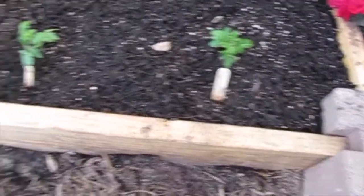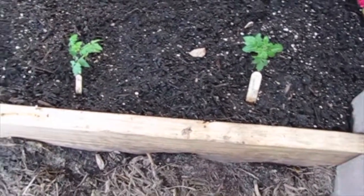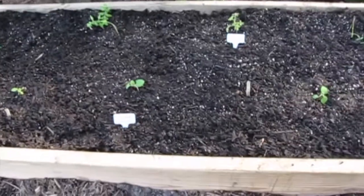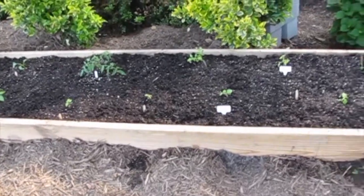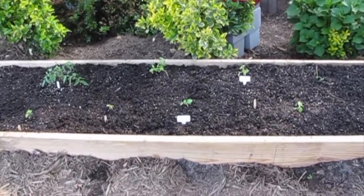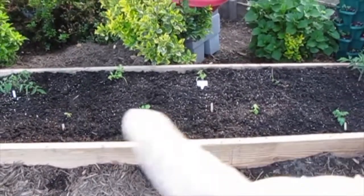And I went ahead and threw in a couple of those miniature tomato plants there up front. And then these 3 things are ground cherries. Aunt Molly's ground cherries. So hopefully those continue to grow. They're slow. They're real slow. I tried to grow them last year, but they died. They didn't really get much bigger than that. So fingers crossed.